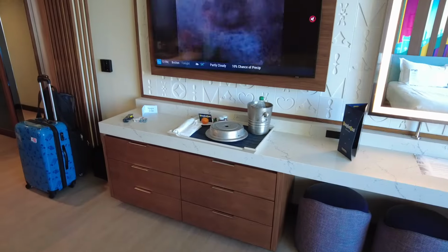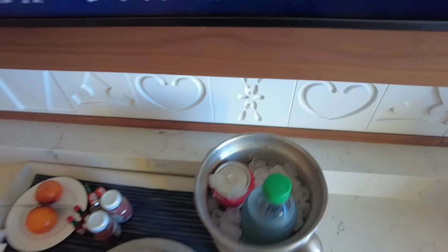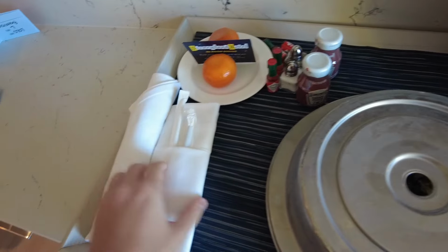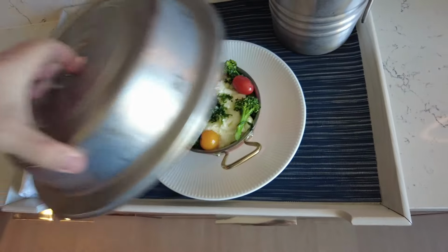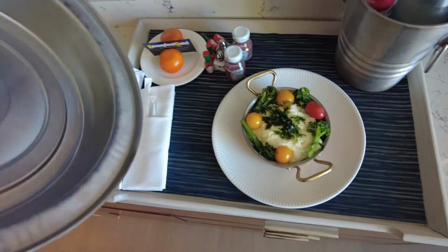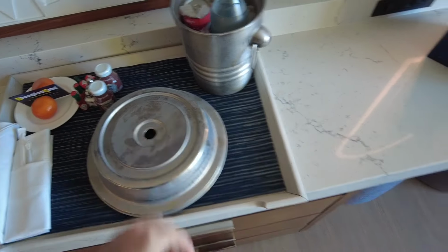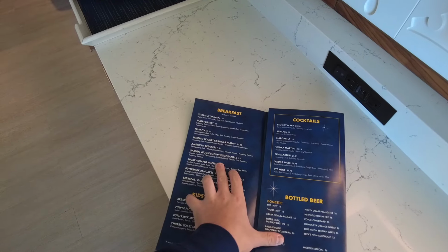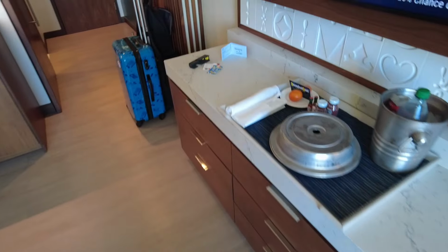So my room service has arrived, and they gave me a little complimentary Coke and water. How nice is that? And then on the side, it's got some nice little ketchup, some oranges, and obviously it comes with your cutlery and everything. And then this is it. Oh, it is hot. Is that it? It's tiny. Anyway, it looks nice, smells nice. So that was the Garden Veggie Egg White Scramble with mushrooms, broccolini, artichoke, basil, tomatoes, and potatoes. So it looks very, very good.